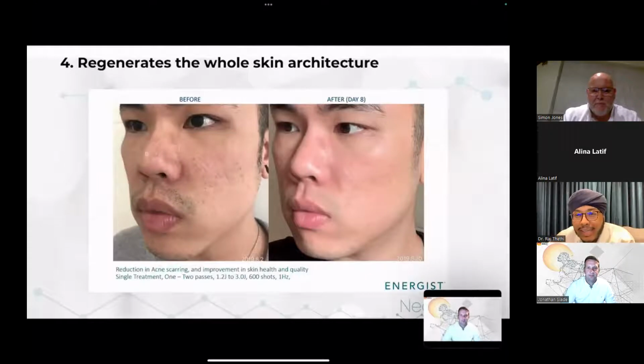Some results you can see here, regeneration of the skin. This is literally 8 days later. This is not my result. You can see here there is a reduction in acne scarring with a 1.2 energy, 2 passes. This is 1.2 to 3 joules of energy and 600 shots, which isn't that much. It sounds like a lot, but when you actually start the treatment, shots are very, very quick. You can fire quite fast, at 2.5 hertz, so 2.5 shots a second. 600 shots doesn't last very long at all. It's fantastic, you're going to get a very quick treatment. I can potentially do a full face and neck in maybe about 20 minutes. So it doesn't take very long to do at all. We leave them numbing, and pain control is important.